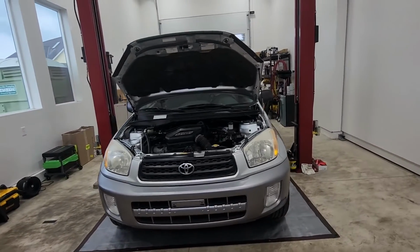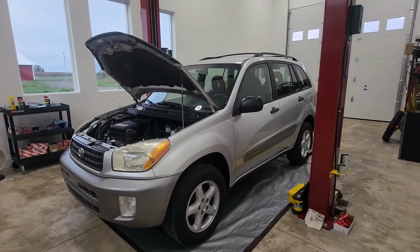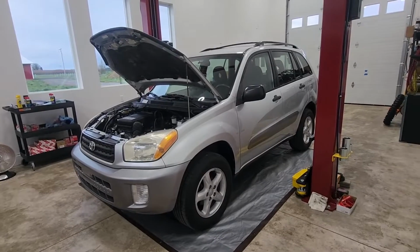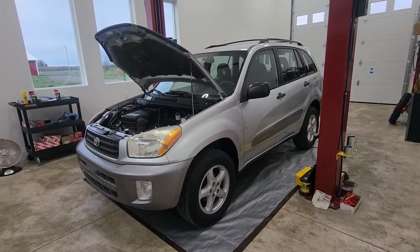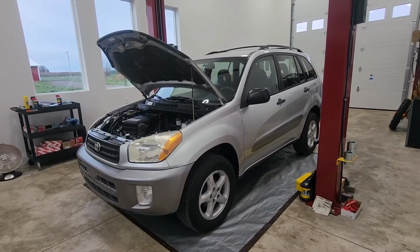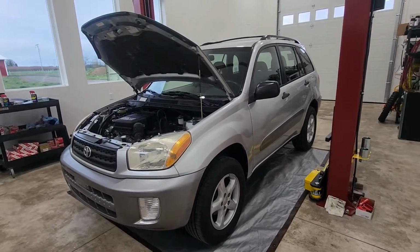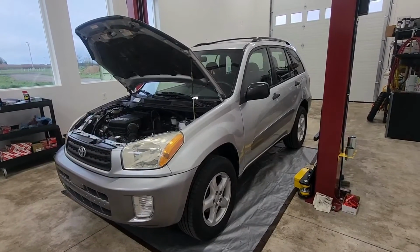I've had such good luck with Toyotas in the past. We had a Camry that we put 270,000 miles on, and when we sold it, it was running fine. I have a 4Runner that I'm fond of, and another newer RAV4 that I'm fond of. So it's just nice to have a car that if you maintain it, you just won't have any major issues. So that being said, let's go ahead and see how this car has held up.